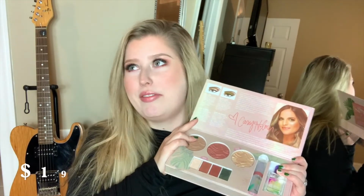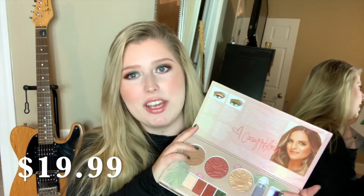I would definitely recommend you guys going and getting it and trying. It was only, I believe, $19.95 plus shipping on Physicians Formula's website. That's where I ordered from, but I know that they have it at Ulta. But yeah, I would give this a 10 out of 10 for me.